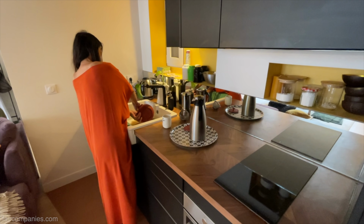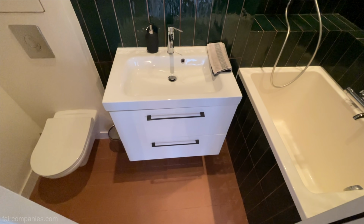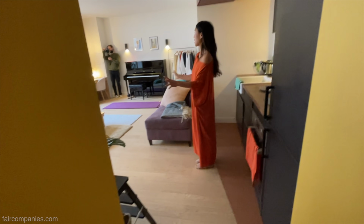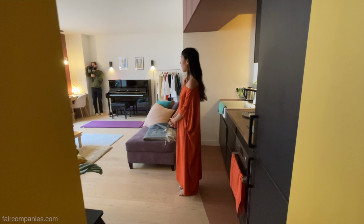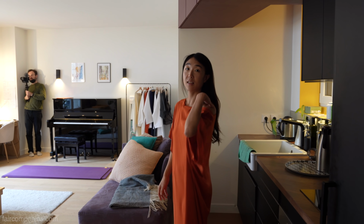It feels like a separate space, yet it's tiny. Yeah, it's tiny. It's like a bathroom. It's super tiny, but it's all you need. Actually, it becomes like a piece of furniture. Yeah. Because there's no furniture here, apart from a table that you can remove and a sofa bed. There's no furniture.